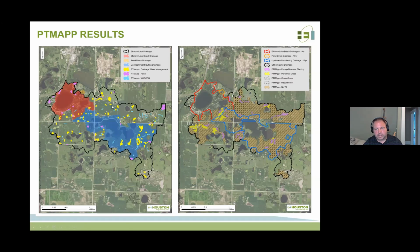And so when I talk about storage areas, what we've got listed here is drainage water management. So this is when they put in some sort of structure to withhold water in wetlands, a pond itself, or what's called a WASCOB, and that stands for Water and Sediment Control Basin. They're typically things that you see on the edge of agricultural fields that allow sediment to settle out before the water runs off. There's a program that's developed by the state that goes in and actually identifies just on land where these could be.